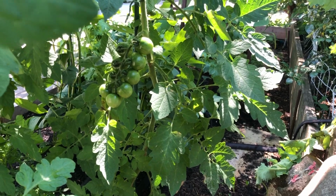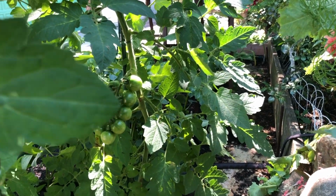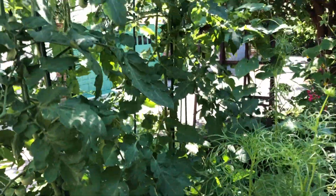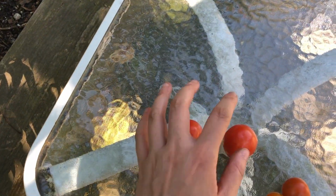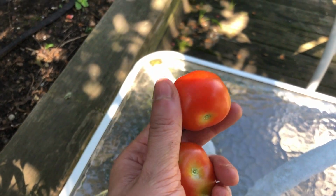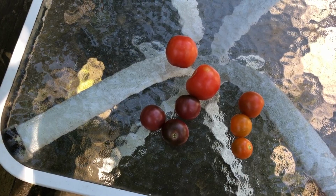So pretty. Over here, these are technically cherry tomatoes, but you can see they're a little bit bigger than your average cherry tomato. They're kind of in the middle. This is Gardener's Delight. Gardener's Delight is a pretty common tomato variety. You can get them in Home Depot and Lowe's and stuff like that. And I picked my very first 2 tomatoes from our Gardener's Delight. And you can see comparatively, they're just a little bit bigger than your average cherry tomatoes.